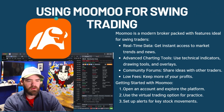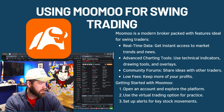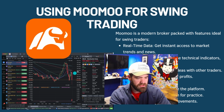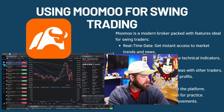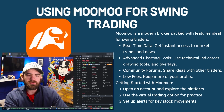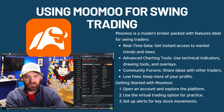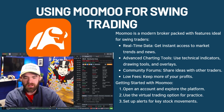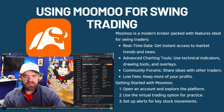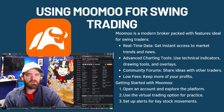So using Moomoo, for those of you that don't know what Moomoo is, you can see here how the charting looks. It does get a little bit confusing if you haven't done it before, but Moomoo is a trading broker that offers real-time data and advanced charting tools for technical analysis. They have a community. They have very low fees, so they have no commission, so you're not paying them to buy and sell. The only way you'll pay is for margin and stuff like that.